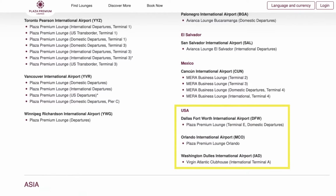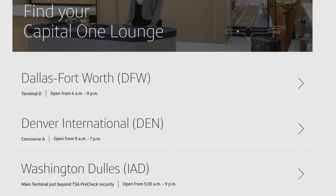Now with that being said, the Plaza Premium lounge locations in the United States are in Orlando, MCO, Dallas, DFW, Washington, DC, IAD, and the locations of the Capital One lounges currently only include Denver, Dallas DFW, and Washington DC IAD. And so that is the con of the Capital One card, that they have a small footprint, but these lounges are really nice if you do get the chance to go. And the pro being that the annual fee is really easy to justify and make use of.